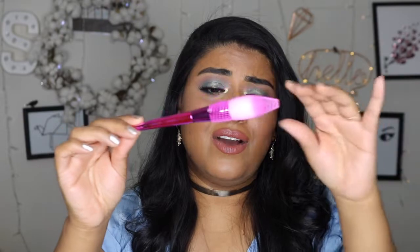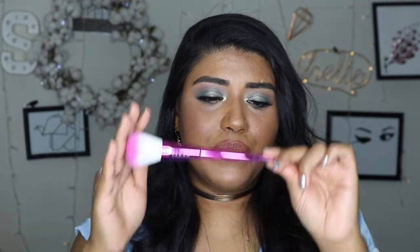And the last item I have is this brush. How cute! Oh my gosh, I love this. I was so happy when I saw this. First of all, it comes in a plastic and it has this, looks like a flower. But look at how pretty this brush is. It's a brush by F.A.R.A.H. I got a brush from F.A.R.A.H. I think last month as well.